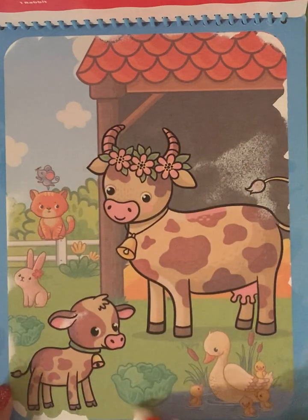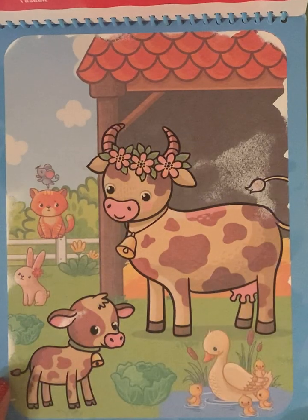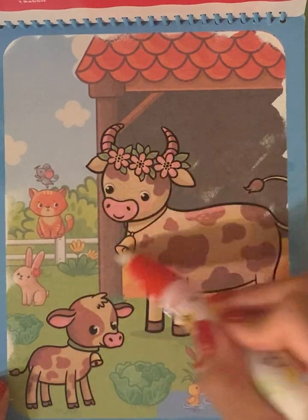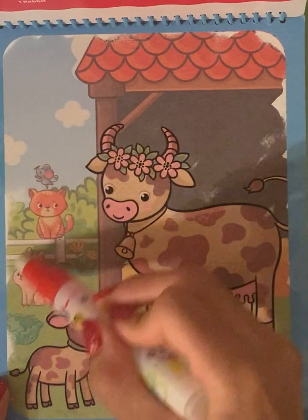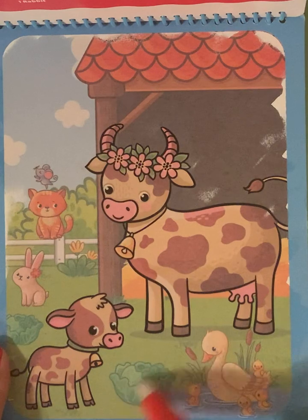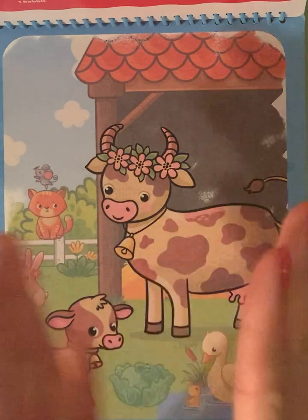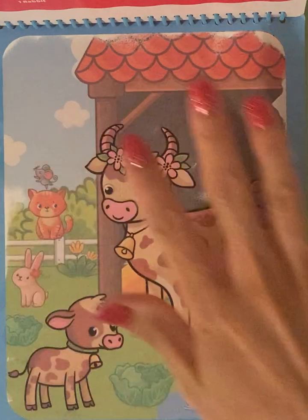Good. So let's just go over one more time all the things that we found today using our magic pen. We found mommy cow. We have baby calf. We have the baby cow, mommy cow. We have our cat, mouse, our rabbit, and 1, 2 cabbages, a duck, and 1, 2, 3, 4 ducklings. Good job. Thank you for helping me discover the different items hidden in this picture today.